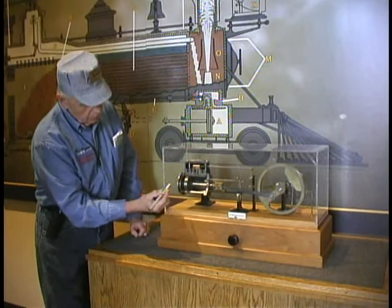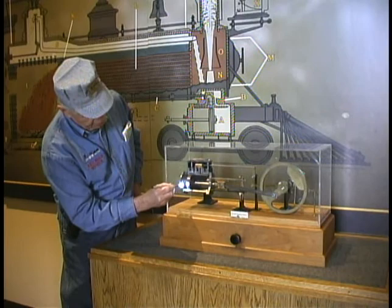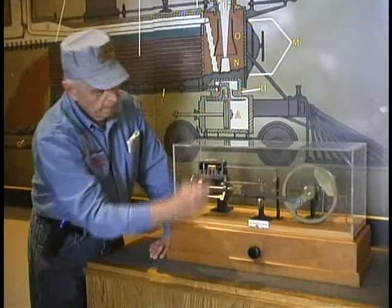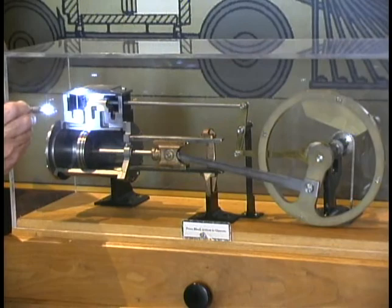And the way this one is configured right now, you can see steam is coming in this end, down through here, and it's going to push this piston this direction, which moves the rod, which makes the wheel go around. So I'm going to move this, and you see it pushing the piston, but I want you to watch this block right up here on top, which is our valve. You notice right now all the steam's coming in here, it's being exhausted over there.